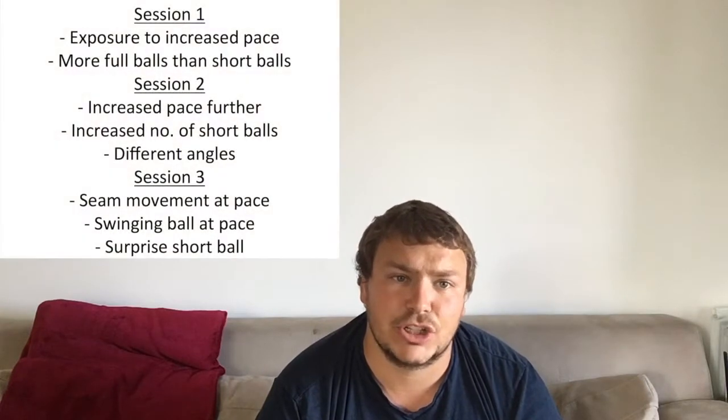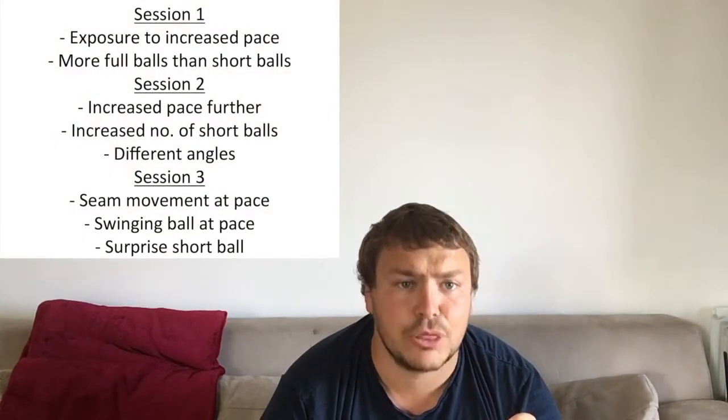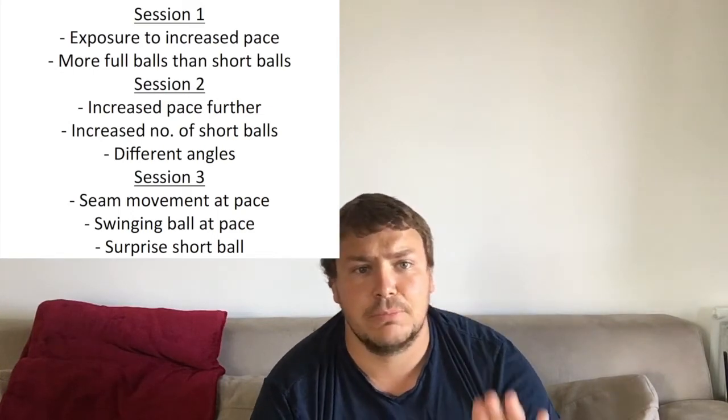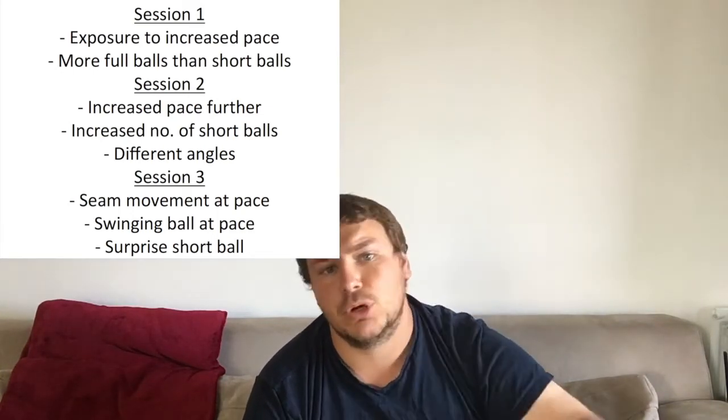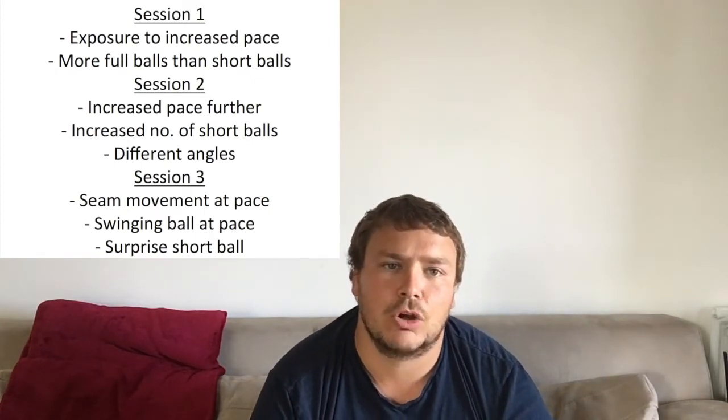And then going into session three, instead of throwing the ball cross seam, I throw the ball seam upright, which then means the ball hits the pitch and seams, but also swings in the air, as well as having that surprise short ball in the locker as well. So able to progress those sessions over different periods of time to allow that batter to progress at a skill level and the rate that they need to as well.